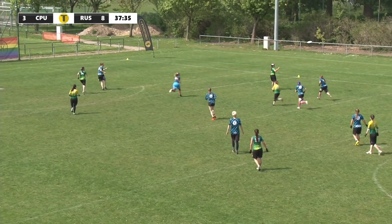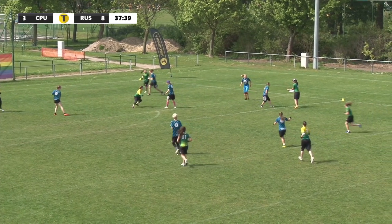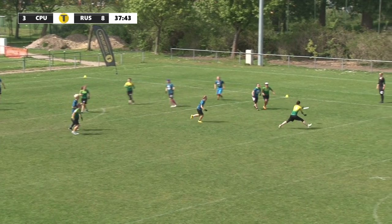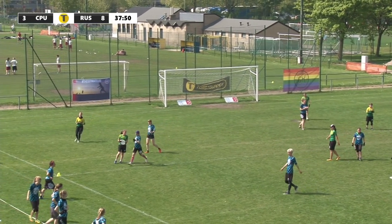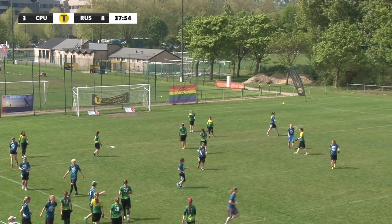Oh, a lovely feathery outside-in flick over the defenders. It's like a transition to a person defense there. Lemongrass looked to take the swing and then hit that dump swing set into the end zone for the score. Well executed. That's a great way to play the transition.